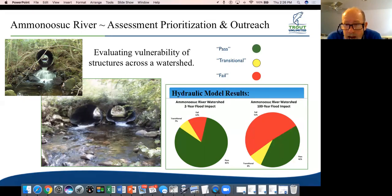But over half of the structures within this watershed failed at the 100-year storm event. That's something that, and I'll get into this in a minute, we want people to be aware of. I sort of wear the Trout Unlimited hat, so my focus is aquatic organism passage, but the vulnerability of this from many different perspectives is huge to these communities.